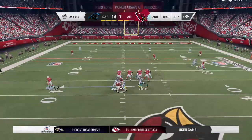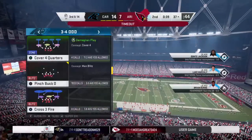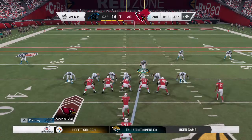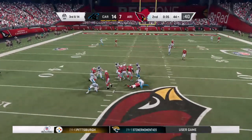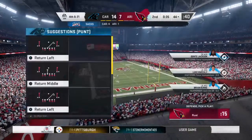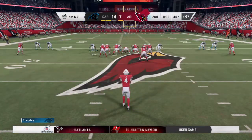To throw again on second down. Murray under a heavy rush and down he goes. Now the Cards going to call another timeout, their second, as they stop it here with just under 40 ticks to go in this first half. Oh, the pressure too great, and he goes down once more. Now the Panthers going to use the first of their timeouts as the clock will stop with 35 seconds to go in quarter number two.